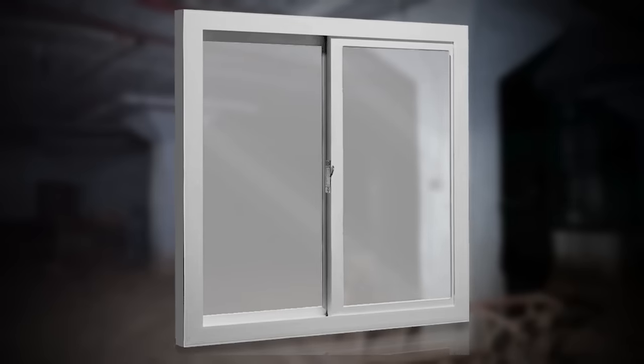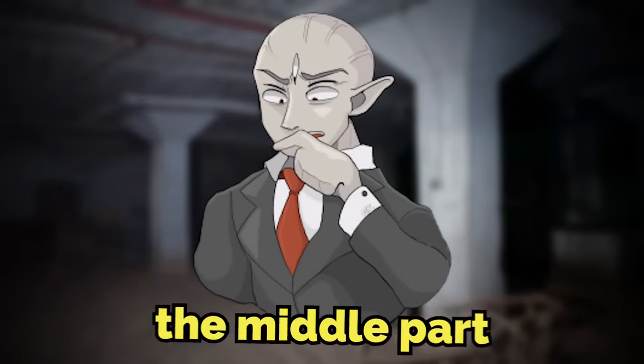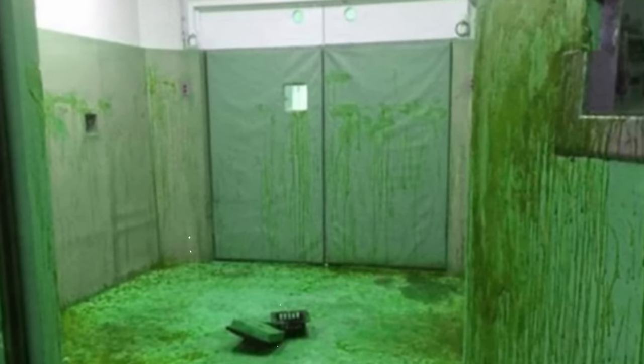So the level's windows here differ from regular windows, because when you look outside of them, you'll just see water. Just an infinite expanse of water. Not the top or bottom of it, the middle part. Almost like you're in a submarine somehow. And there's just almost a more decayed feeling about this abandoned office.